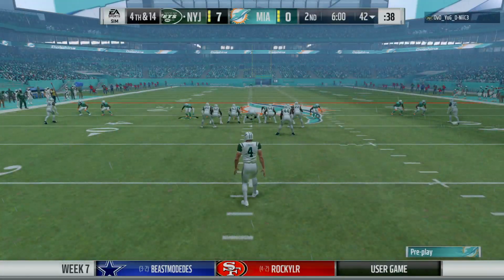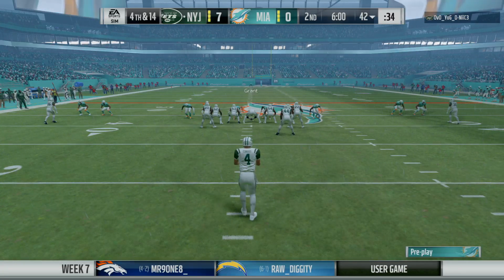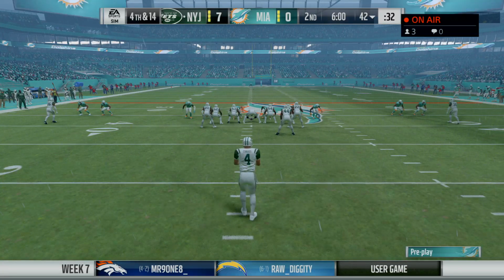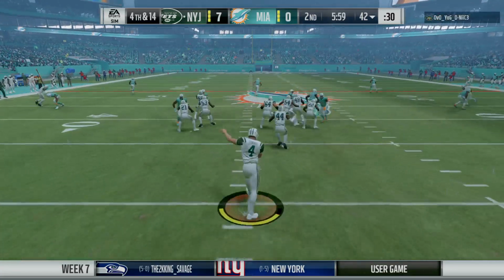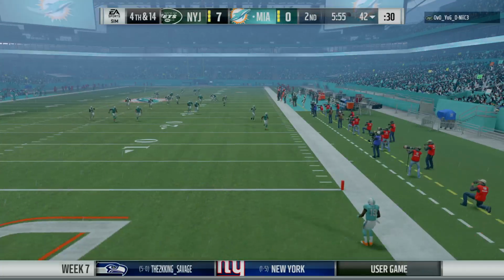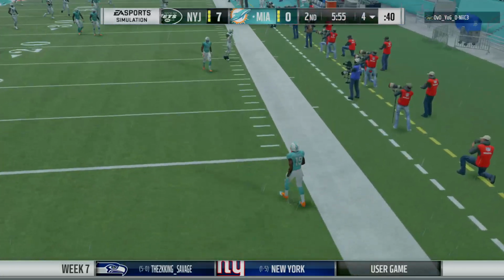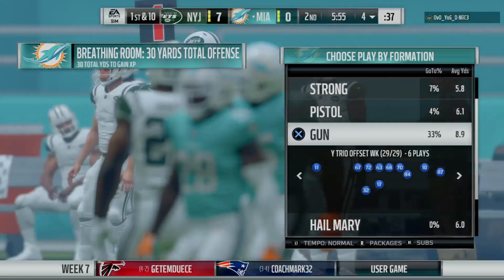Here's Lachlan Edwards now as he'll kick it away for the second time. He gets this away. It's a good one, drawing toward the sidelines. Out of bounds as he appeared to be looking for the corner. He got it. They're going to mark this at the 4-yard line.